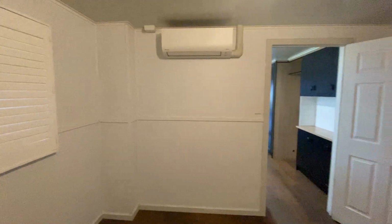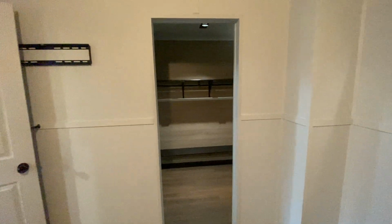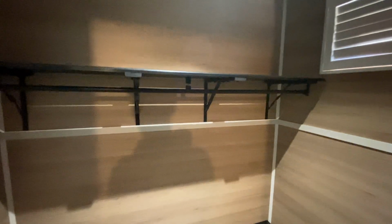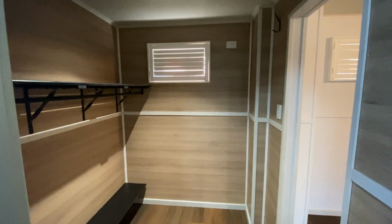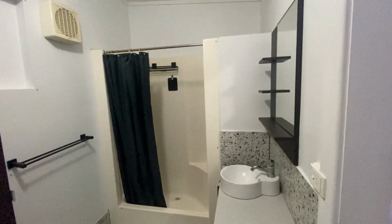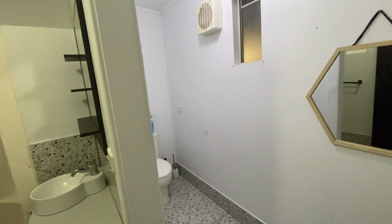And right next to it is your main bedroom. Aircon, TV bracket. Moving in here, I'd call it maybe a change room or a mud room, just before you come into your ensuite. There's your shower, basin, mirror, and then round the corner's your toilet.